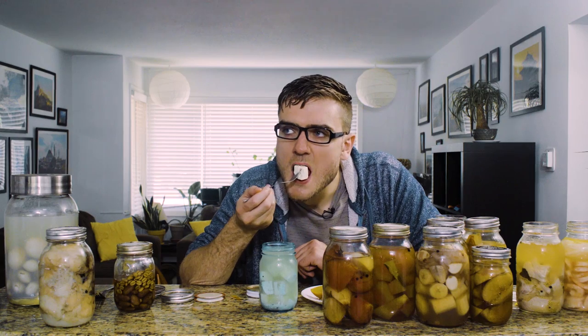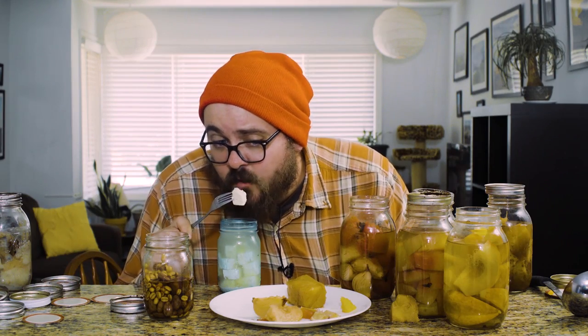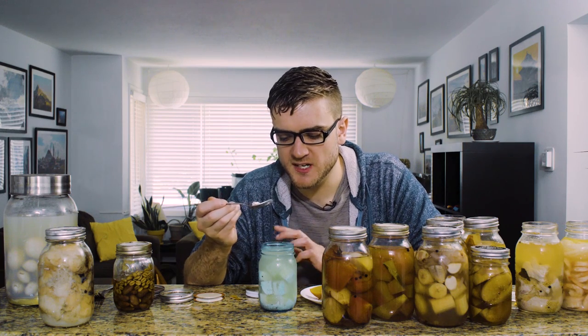Smells like cheese. This was feta. It's been pickled. No, that's cheese. Tastes like feta. Has a little bit of a tartness to it. It's pretty good. That's pickled cheese. And I feel the heartburn kicking in already.